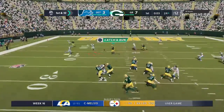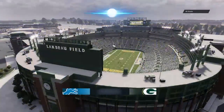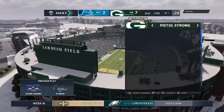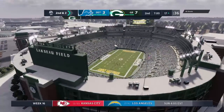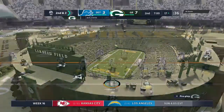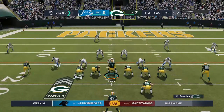They'll throw on 1st down with Eason. And he finds a man on the crossing route. And he'll get it down this time to the 17. 7 yards, the pickup on the pitch and catch. Able to get 7 on that 1st down pass play. 2nd and 3.